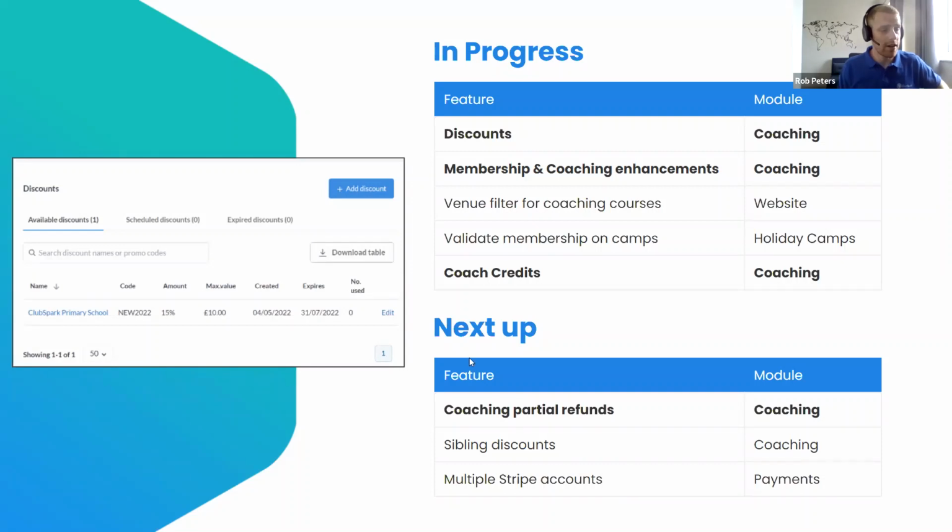And then just in terms of next up, and again, these questions came up today, which is good because these are the kind of things we're prioritizing and working on, is partial refunds. Lots of coaches feedback want the ability to do a partial refund if somebody can't attend, is injured, or rain delay. Again, it might be that the credits are a factor that's more appropriate in that case, but there's going to be the flexibility of both of those.